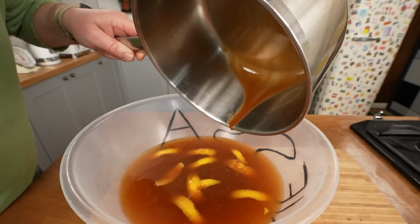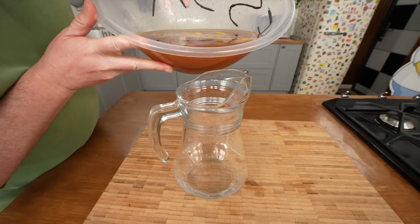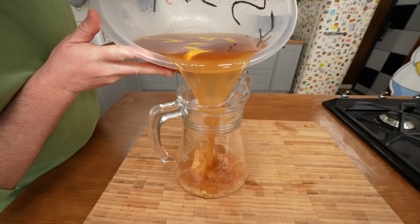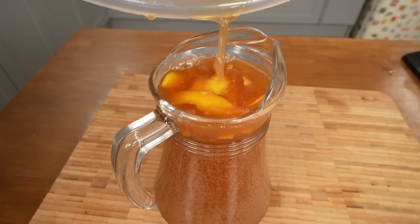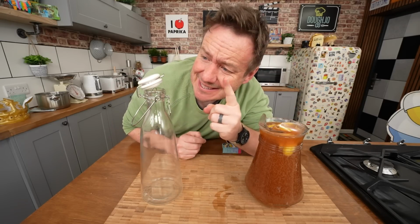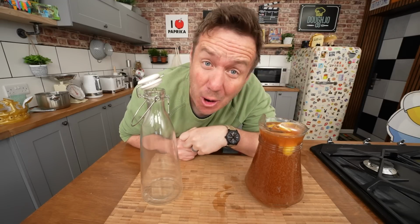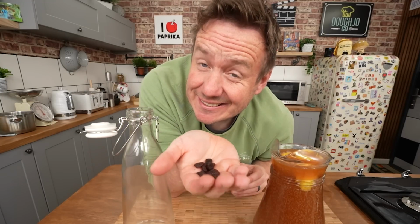Nice. Now, I've only done that to make it easier to get it into this. And I don't know if this is going to fail. Oh no, see? I only put it in this to make it easier to get it into this, our final bottle, for about 4 days' time. But to help us know when it's ready, there's a secret ingredient.